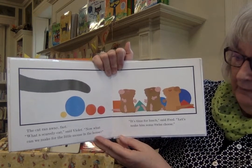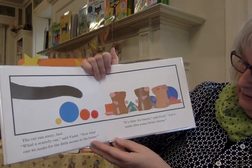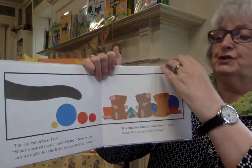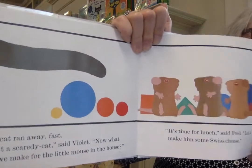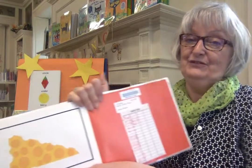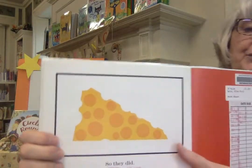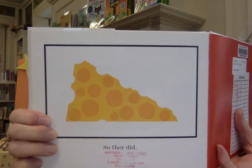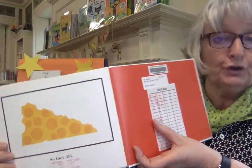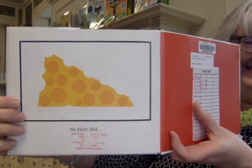"Now, what can we make for the little mouse in the house?" "It's time for lunch," said Fred. "Let's make him some Swiss cheese." And so they did. If you don't know, friends, about Swiss cheese, it's a particular kind of cheese that has holes in it or circles. They were very creative.